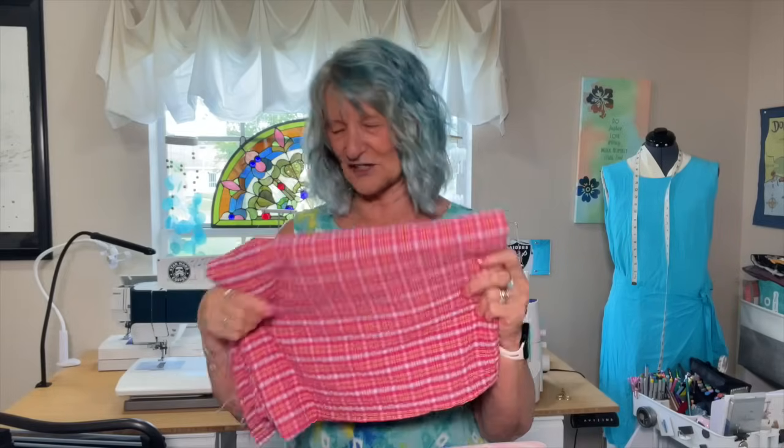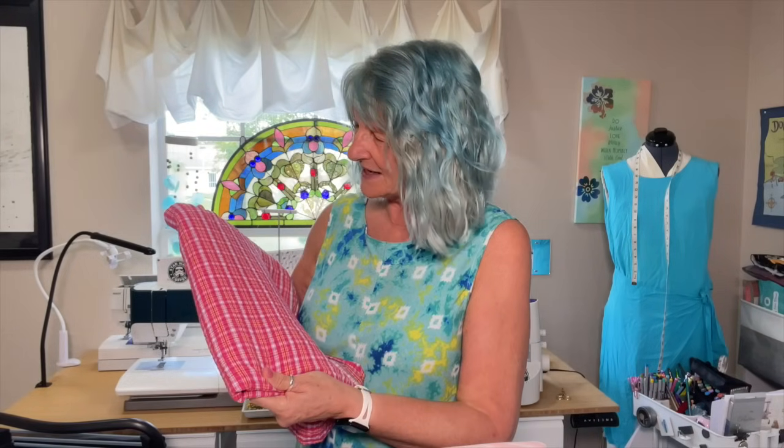So this will probably be a skirt or a dress. But it's so nice. Oh, such a pretty color. That pink and red, and oh, I love it.